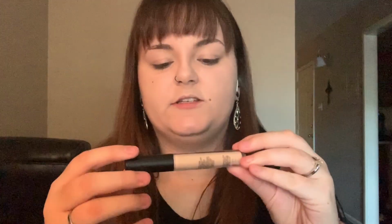I will go ahead and go in with my concealer. This is one that I actually got in my Insta subscription. It is the Smashbox Studio Skin 24-Hour Waterproof Concealer. This is in the shade Light. This concealer is a little bit more of a yellow undertone. So if you're more of a pink undertone, I kind of don't recommend this.